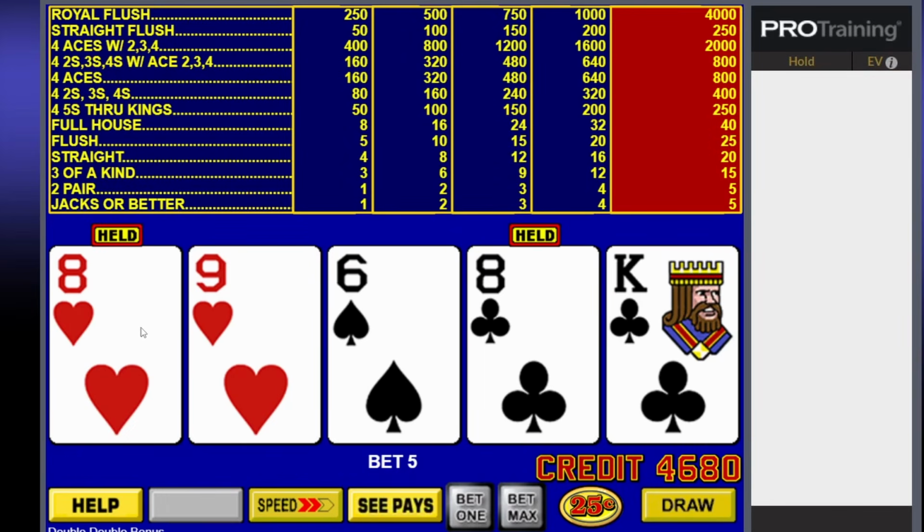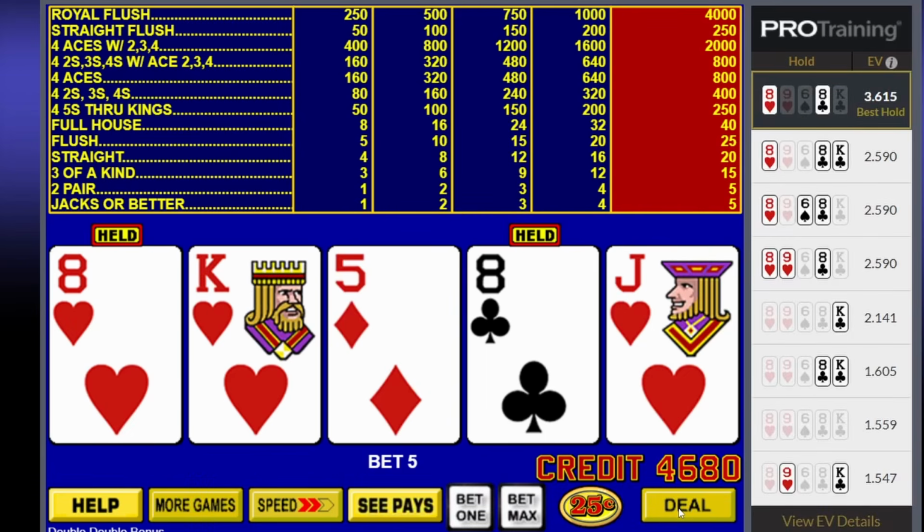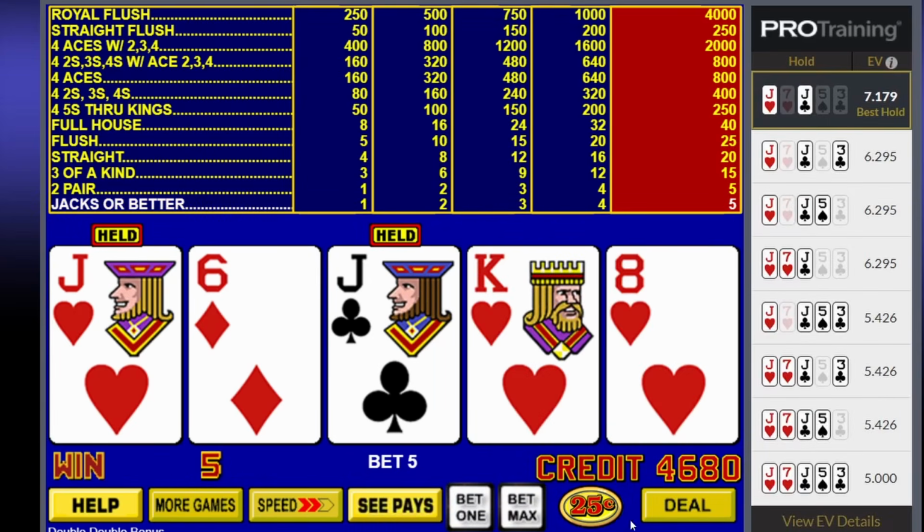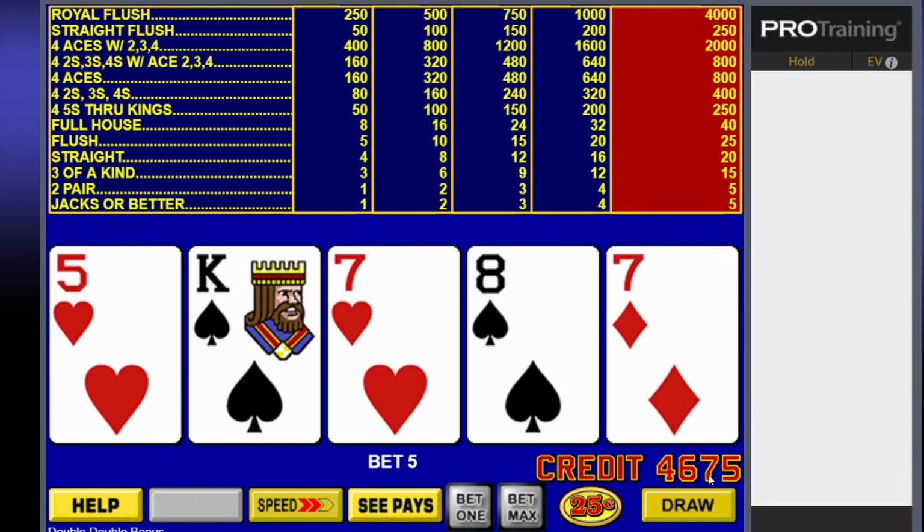And here we got a pair. Pair is always strong. And let's go ahead and hit the 8s. All right. We got some jacks. We'll hold those. Nothing else with that. Here we go. And here we got another pair of 7s. We're going to go ahead and hold those.